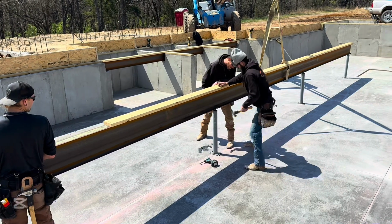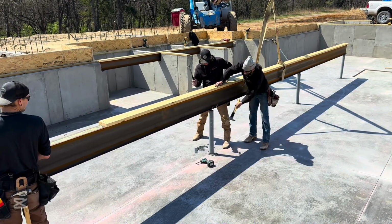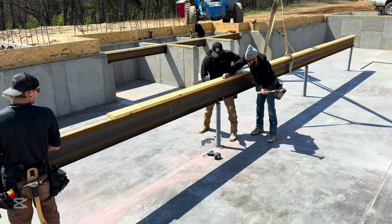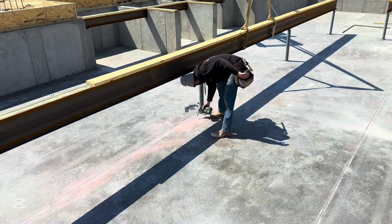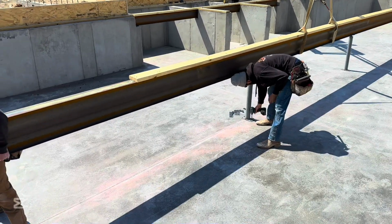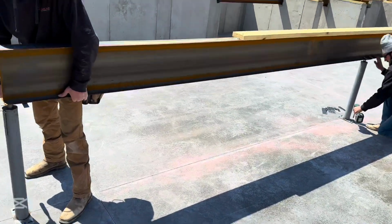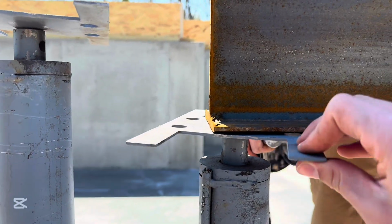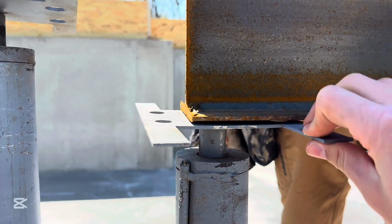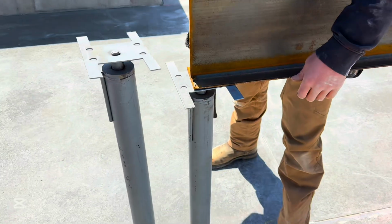The way we get the beams to stay in place and in one spot on the posts, if you guys saw when I was showing you the posts, they got these things right here, and we're just gonna bend these over with a hammer, and that'll keep them in place. And then we'll later screw them in.